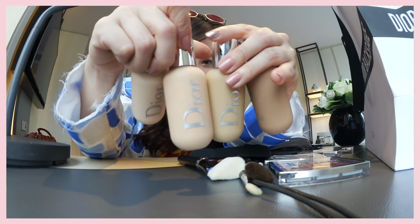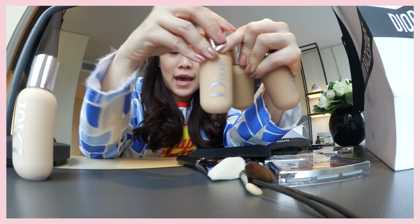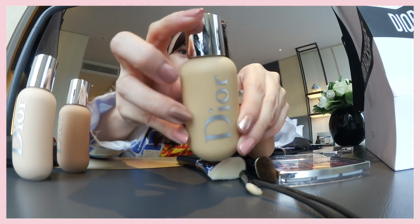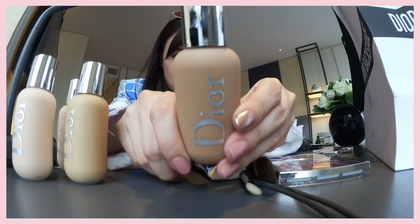foundation. Okay, so I have four shades. This is in 0N. I think this is the lightest color. And then we have 1N. This is slightly more pinkish. And this is warm. 2WO. I think this is warm. And then this is 3.5.